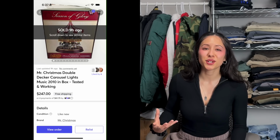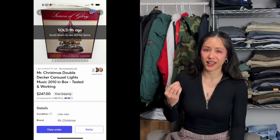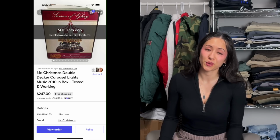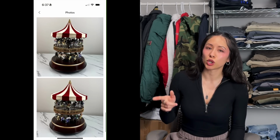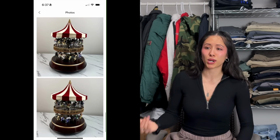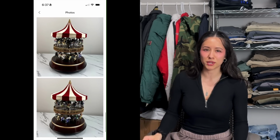Moving on to Mercari, our biggest sale, a $250 item. This one, I can't believe it's sold right now. It makes no sense. We have a Christmas decor item. We got Mr. Christmas double-decker carousel with music, by the way, and it sold for $247. Shipping included in here, and it's a pretty big box, so I wouldn't be surprised if shipping's gonna cost us anywhere between $30 and $50.